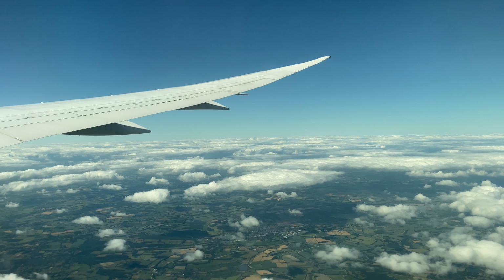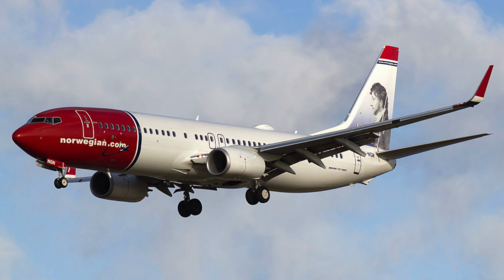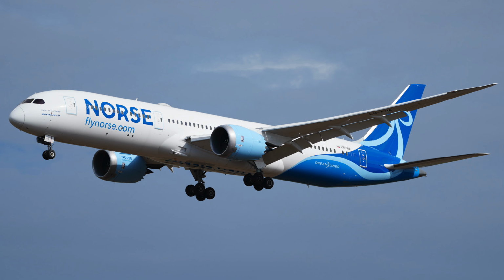Norse were founded in 2021 after Norwegian Airlines disbanded their long-haul services due to the pandemic, which meant retiring their Boeing 787s to focus on their European short-haul services on board the Boeing 737s. Just like Norwegian Airlines before them, Norse are a Norwegian airline, however they have a British subsidiary known as Norse Atlantic UK, allowing them to operate a base at London Gatwick.